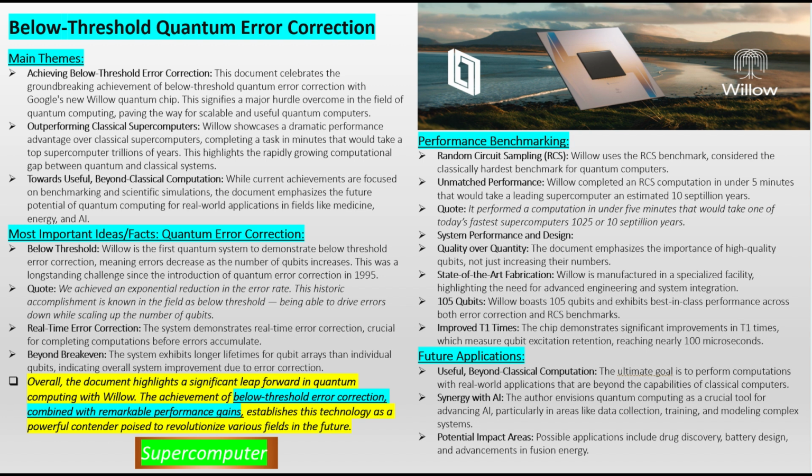Before we get too lost in the multiverse, I do want to dial back in on the specifics of Willow a little bit. We know it's got 105 qubits. Are we going to see a race to pack more and more qubits onto these chips? It's not that straightforward.